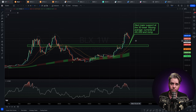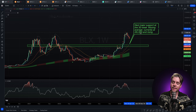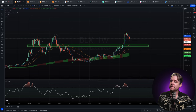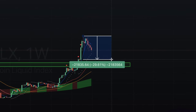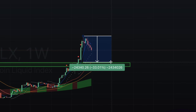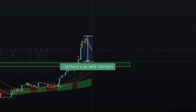If this is your first bull market in crypto, I gotta tell you, this is normal. This is nothing out of the ordinary. This is perfectly normal price action. Typically, in a bull market, you will get multiple 30% retracements, okay? So let's take a measured move from the top down to the support we're talking about, down to the moving average, 33%. Nothing is out of the ordinary yet.